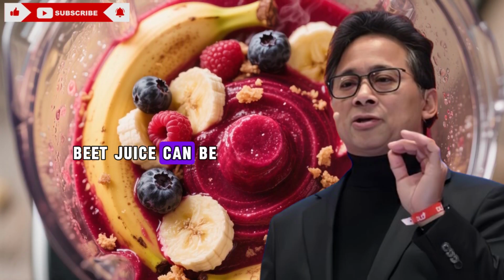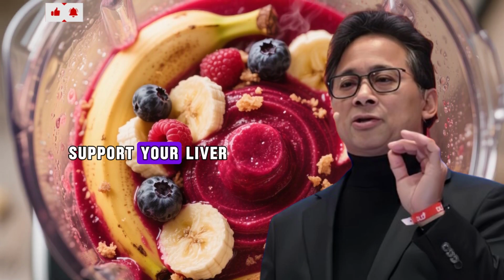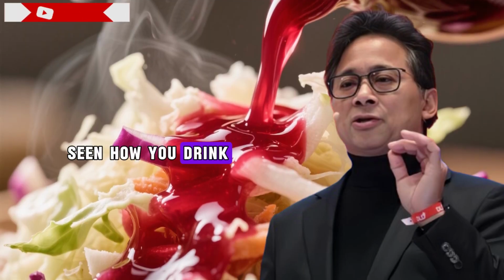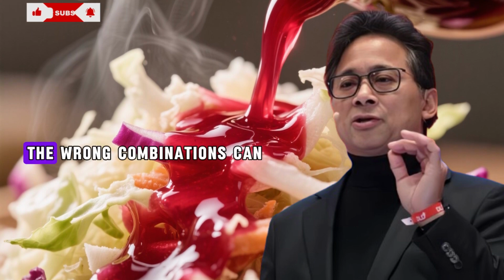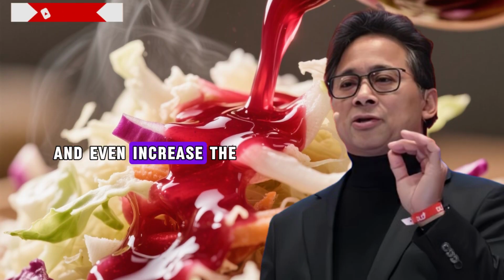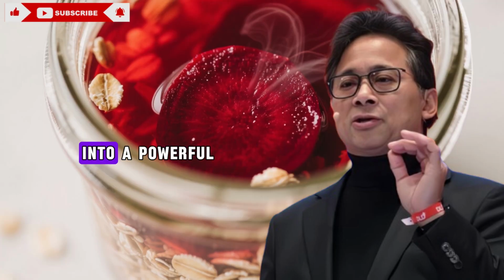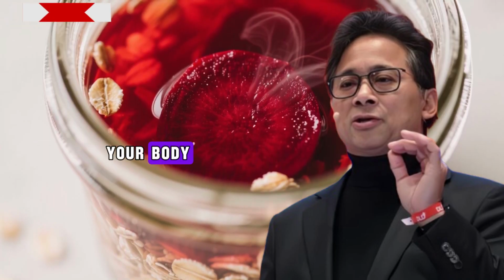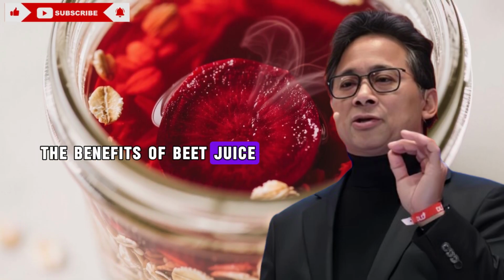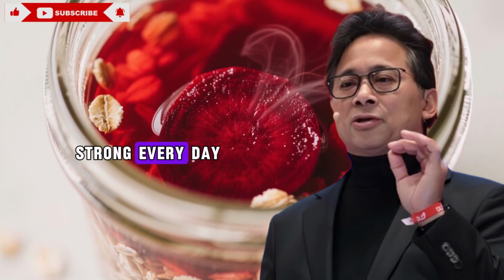In conclusion, beet juice can be one of the most transformative health habits you add to your day. It can boost circulation, support your liver, increase energy, and help your heart work more efficiently. But as you have seen, how you drink beet juice matters as much as drinking it at all. The wrong combinations can trigger fermentation, irritate your stomach, block nutrient absorption, and even increase the risk of kidney stones. The right method, on the other hand, transforms a simple root into a powerful daily tonic that supports your body safely and effectively. With the knowledge you have now, you can enjoy all the benefits of beet juice without any of the hidden risks, keeping your heart, liver, digestion, and energy levels strong every day.